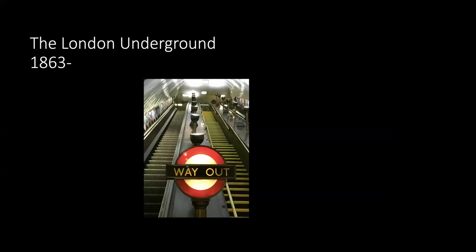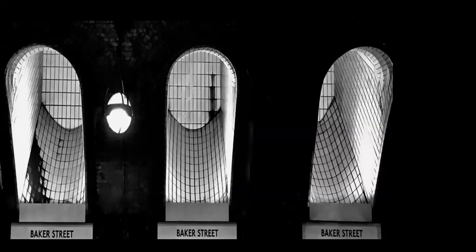I don't know how I managed to get a shot with nobody on these escalators. This is at Swiss Cottage, the Swiss Cottage underground stop. And I love it because I love what they call the uplighting, these lamps that are pointing up, and the way the Rondo way out sign is quite cool. And the very first, the oldest underground station is Baker Street. And again, really a cool place to get pictures of these amazing windows.